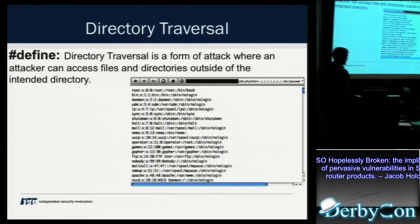Directory traversal. Alright, so this is the next form of attack that I'm going to be talking about. Who's familiar with directory traversal? Alright, morning, it's great. I like this. Alright, so what this attack allows us to do is traverse from a point that we're given access to another point in the file system and gain access to additional content.